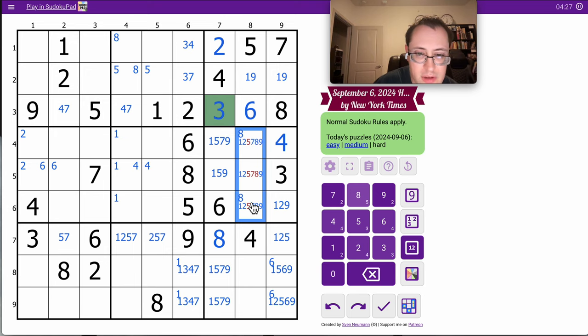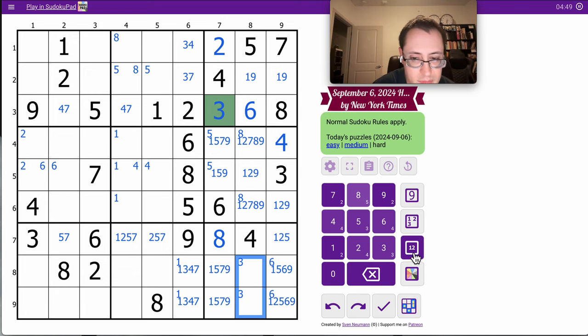From 1, 2, 5, 7, 8, 9, that could be 5. Okay, so 5 is here, since that's not 5. 6, 8. Okay, 1, 2, 3, 7, 9. That takes 2 out. Okay, what about up here? These can't be 9. This isn't 9, so 9 is forced there.